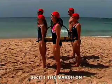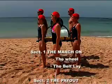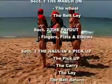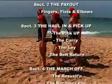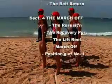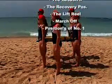After the warm-up, break the event into sections 1 through 4 and also break down further into segments, e.g. the belt lay, for more effective concentration. Choose 1 or 2 sections per session, followed by 1 complete run-through.